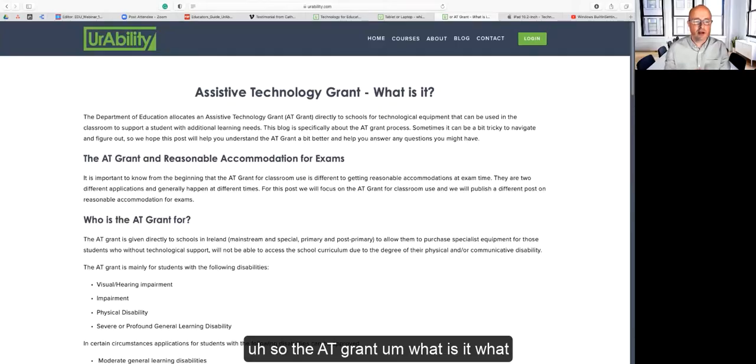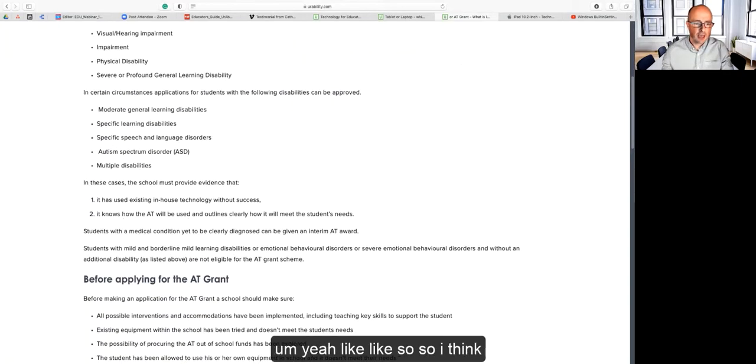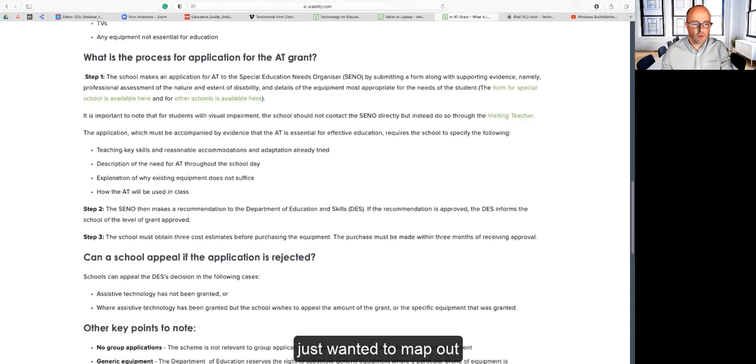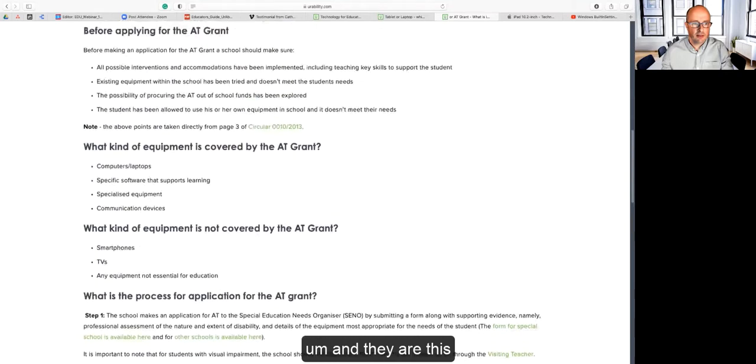But the AT grant, what is it? What is it not? Who's it for? Who's it not for? So this is a blog post again that we wrote a while back, and we just updated it recently. But basically, the AT grant revolves around one particular circular, right? So that circular was in 2013. It hasn't been greatly updated in the last while. These can apply. So I think there's a few key things here that I just want to map out, and they are this.